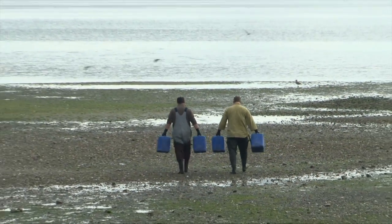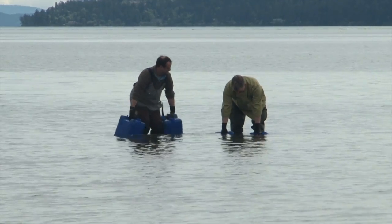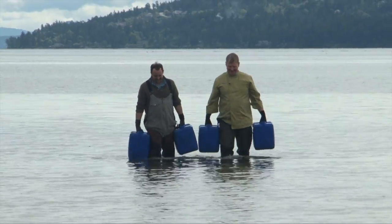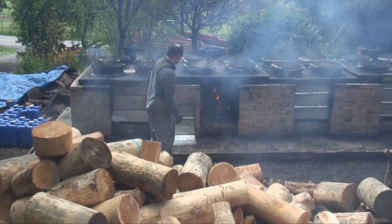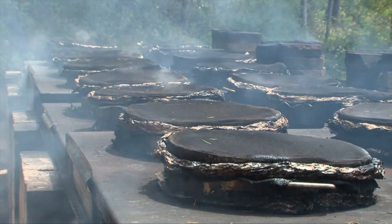Way back in season two, I visited Andrew Shepherd, who had just started producing local sea salt. Back then, he was laboriously hauling seawater out in jerry cans and evaporating it over open wood fires in his quw'utsun Valley backyard. So I thought it'd be really cool to find out how he's doing now, 5 years later.